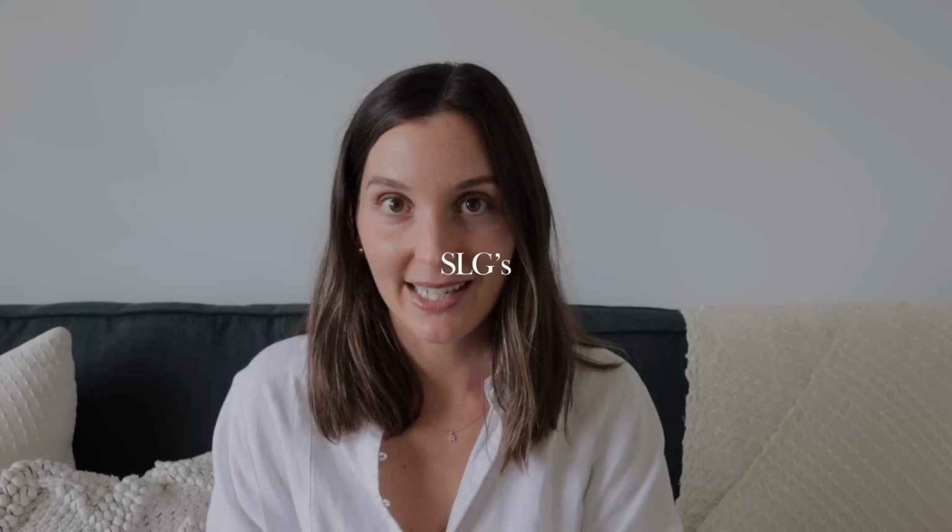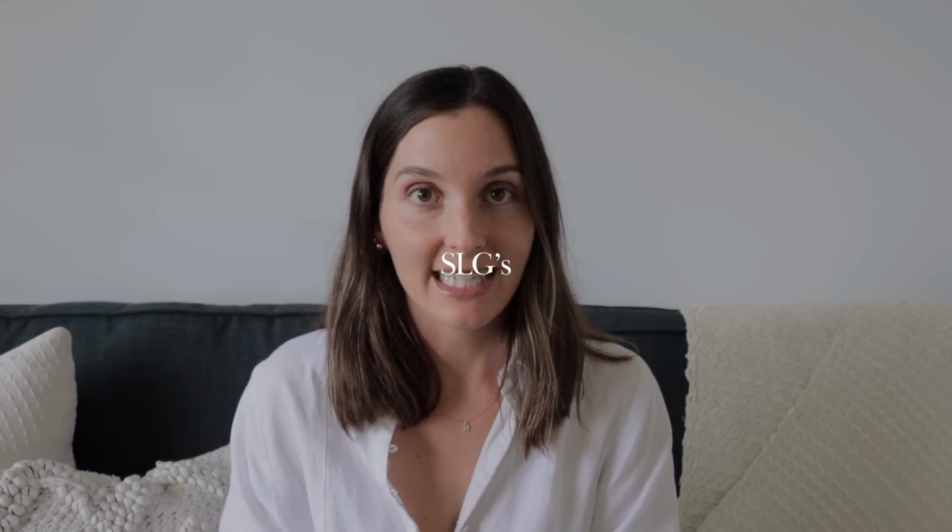Okay, moving on to SLGs. I have narrowed it down to 2. In terms of a wallet, whether I chose a wallet or a card holder, I went for the in-between. This is my little vintage Chanel purse, and the reason I love this so much is because you can hold cash if you wanted to.